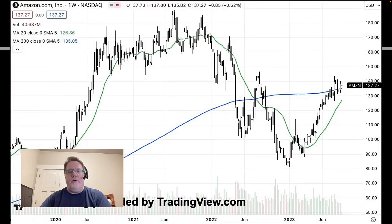Here's our chart for Amazon. This is a stock that has been following a nice upward trend throughout the course of the year, which is pretty easy to see when we look at the way that it has moved up from a bottom at the end of December of last year at a little above $80, all the way up to its current price, a little above $137 per share.